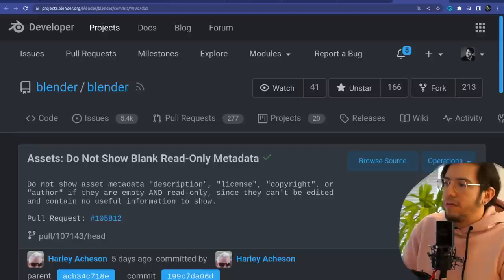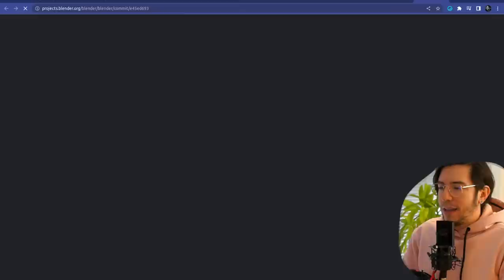Let's continue with the letter A for attributes.